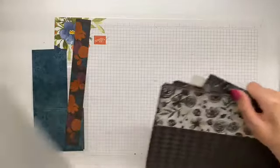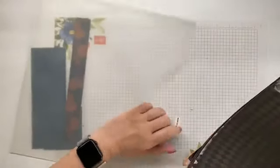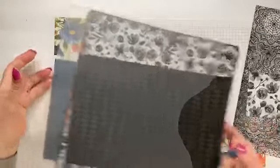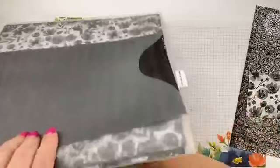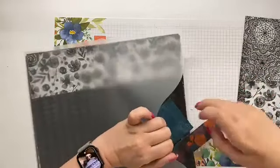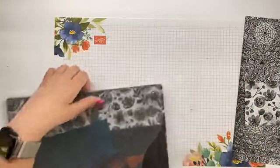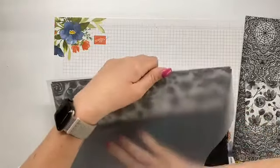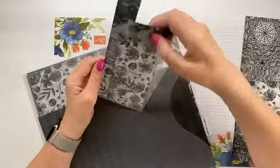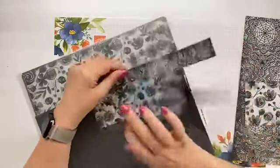I'm going to pop them back in their sleeve, otherwise we'll end up with a craft lunch on the floor. And I've had my pest man here today, so I've got a couple of puddles on the floor that are still slightly wet.